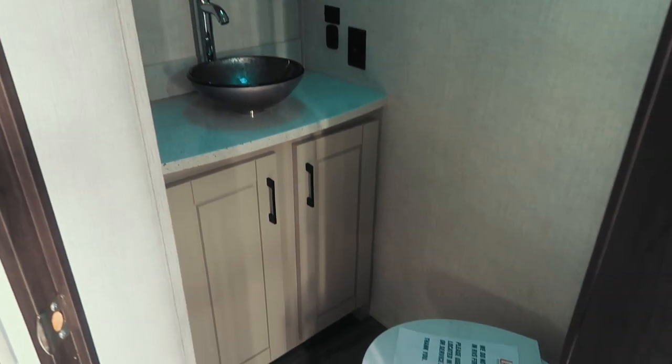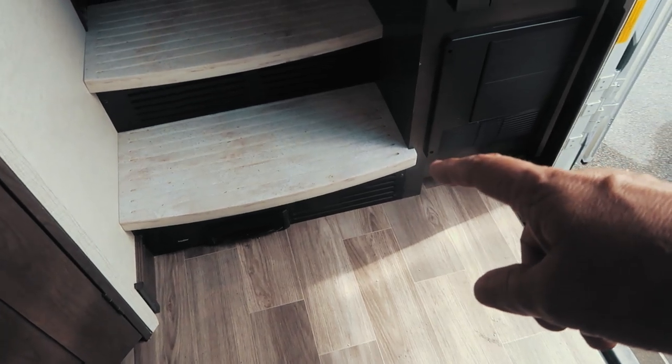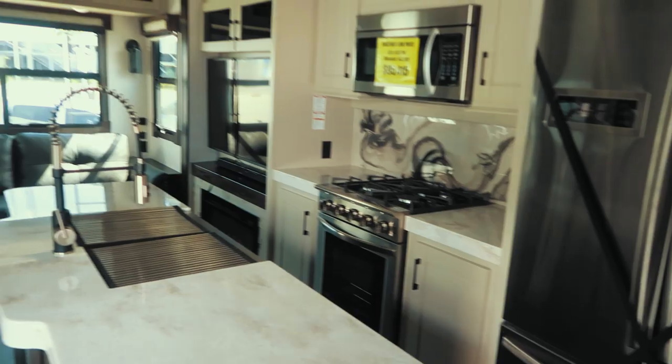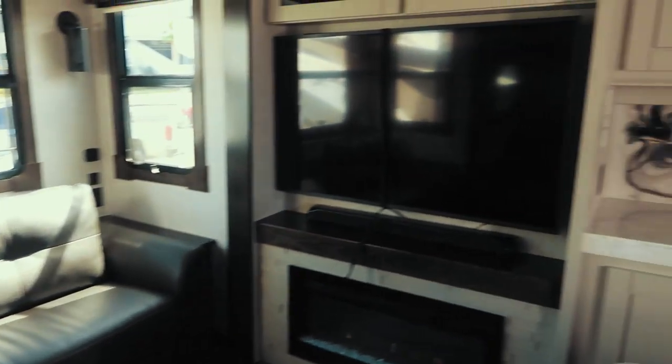Half bath with a nice glass bowl sink, foot flush toilet, skylight, and a very high ceiling. Got the good material on the steps, Corian. Interesting. Speakers are even integrated throughout the entire unit. Got some nice detail on the island here. This one is one I would consider.